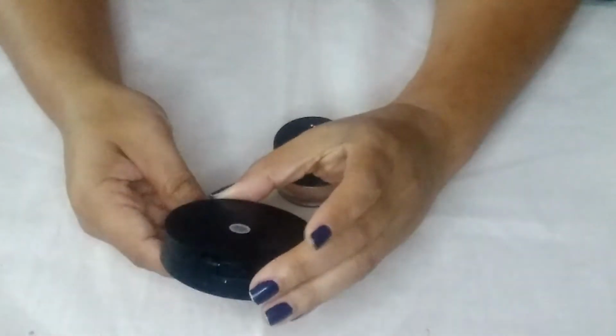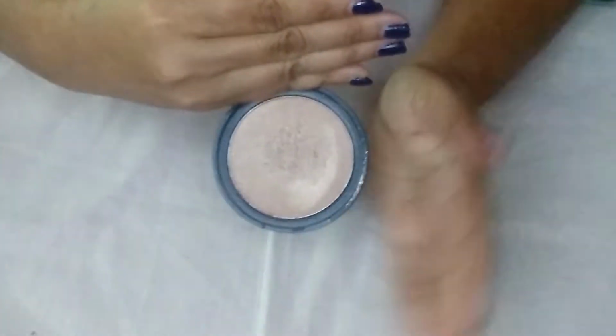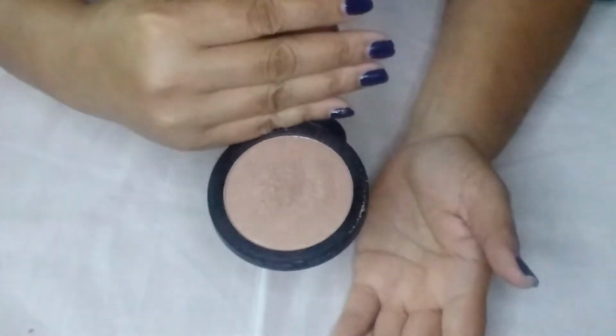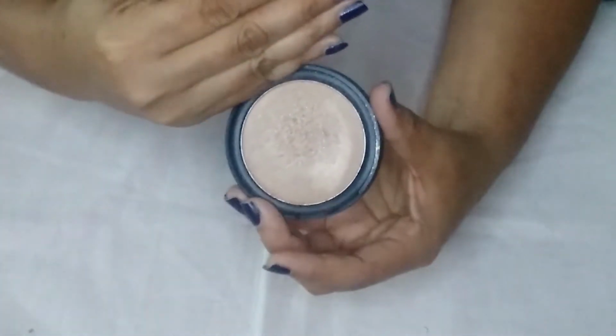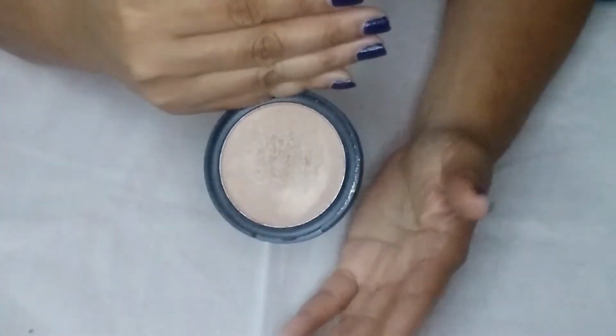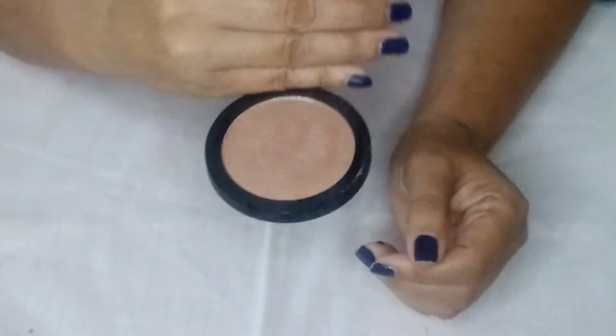This one is a shimmery highlighter powder. It is in Topaz Glow rather. This is a very beautiful, soft highlight. You put this on your cheeks and it gives you this very beautiful, healthy glow to the skin. It doesn't show any texture. It leaves my cheeks looking very, very smooth. I really, really enjoyed this formula.